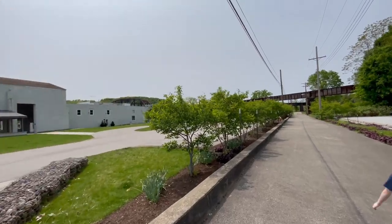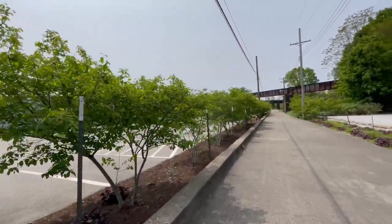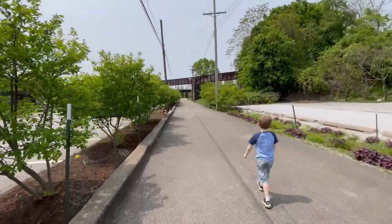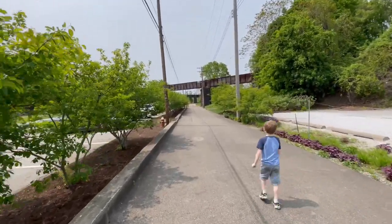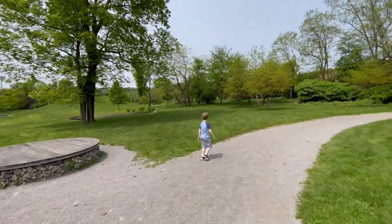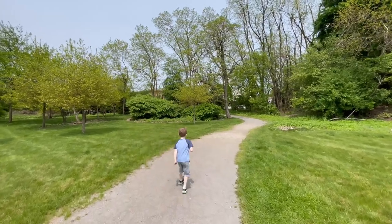Now, we tend to enjoy the playground the most, which is what you just saw, but we also like coming over here and going for a walk, which I don't know how much walking we're going to do today because his shoes haven't dried out yet, so he had a little too much fun at Fall Run Park. We'll do a little bit of walking over here. There is a pretty decent boardwalk. It needs a couple boards replaced, but that's okay. There's also all of this green space over here, which we really enjoy.